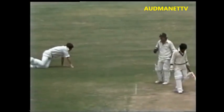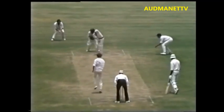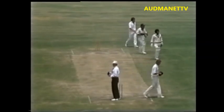Not quite carrying to Ian Chappell, fielding at slip. So at lunch, the West Indies 5 for 95. Lloyd not out 19. Murray not out 27.